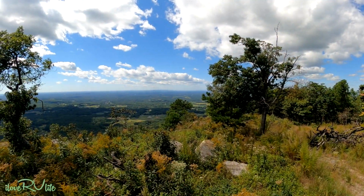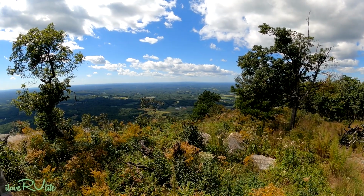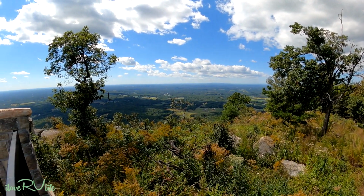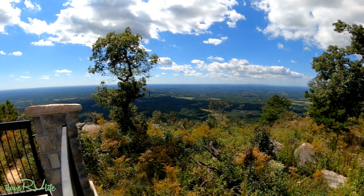Here's the other side. You can see up here from the summit all the beautiful farms down there. It is beautiful up here. Just beautiful.